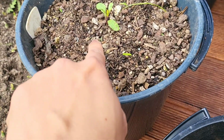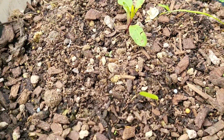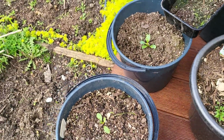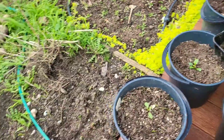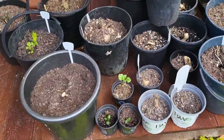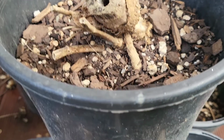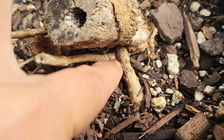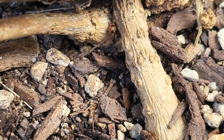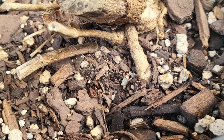Some of my cafe au lait seedlings, I think they're being eaten by slugs, I suspect slugs. So yes, I'm actually so glad to see that one of my cafe au lait seeds from last year, the big pink one, is starting to show me some shoots, which is this one. Look at that. Let me zoom it in. There you go. So there's the shoot coming up. I think this is the only one.